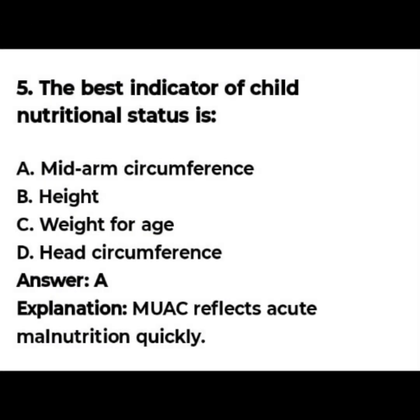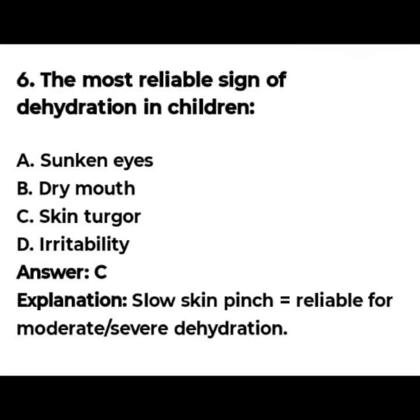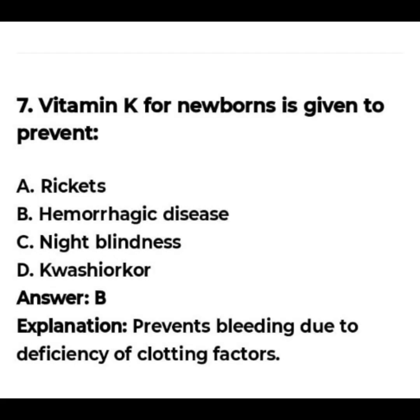The best indicator of child nutritional status is, the correct answer is option A, mid-arm circumference. Mid-arm circumference reflects acute malnutrition quickly. The most reliable sign of dehydration in children. The correct answer is option C, skin turgor. Slow skin pinch, reliable for moderate or severe dehydration.